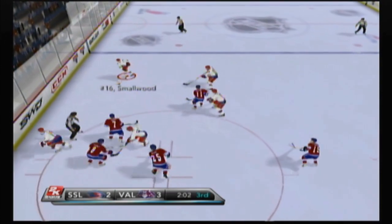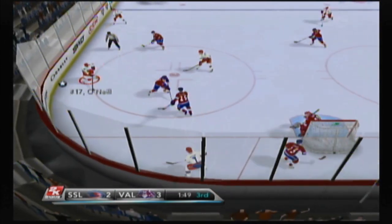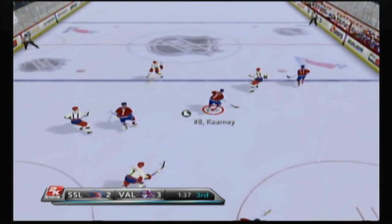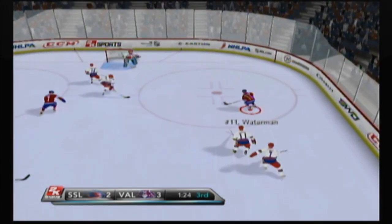Face-off won by the Lumberjacks. Smallwood. O'Neill for Coffey. Back again to O'Neill in the corner. Back to Coffey again. Wants to come out in front, but it's blocked. They'll get it ahead to Kearney. Up to Waterman. Goaltender is still in.